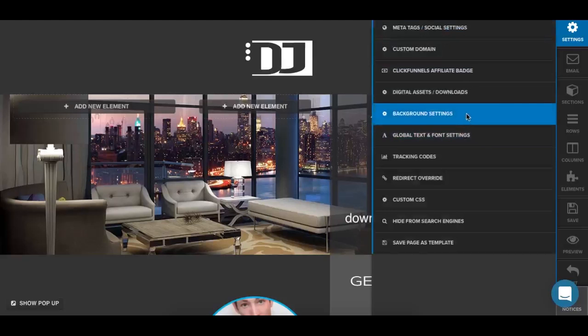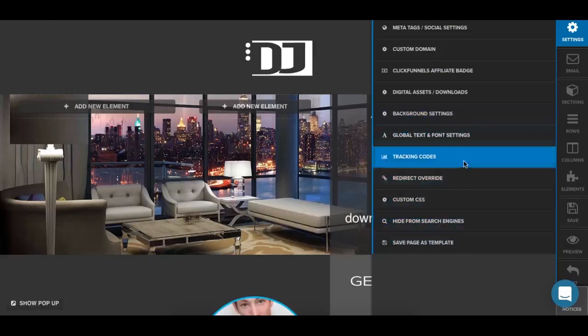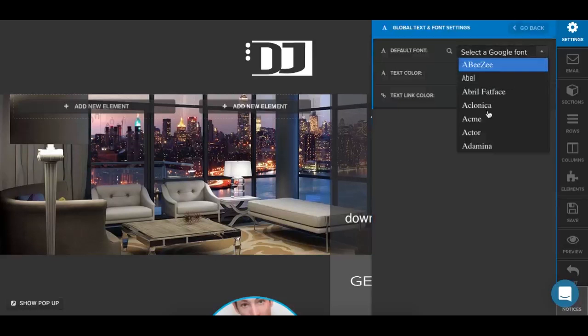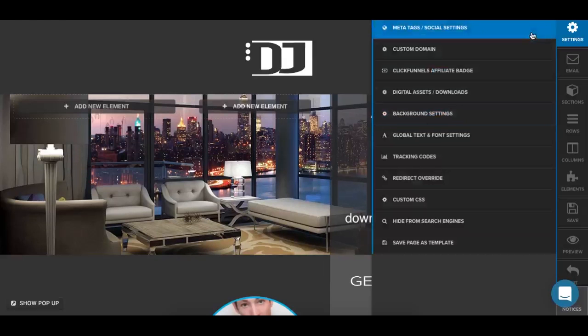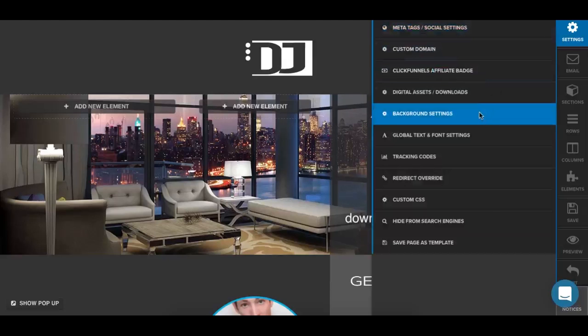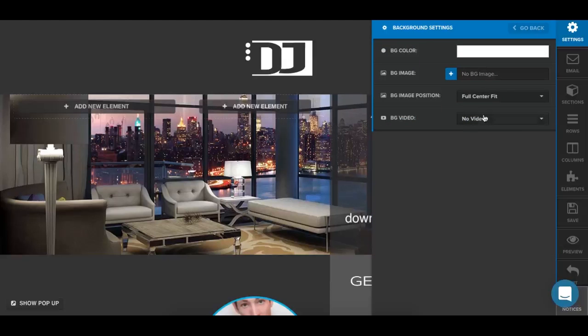And then this is kind of the global settings here. So if you're using Google Analytics, you can put your tracking code in there. We can set the global fonts, and there's hundreds of them in here. You can set your global text colors and link colors. Background settings, if you want your whole site to be one specific color or one specific image, or a video, which is really cool in some cases if you just want it to be a landing page with some information and say a video fly-through of the property.